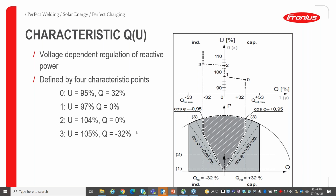And therefore, the injection of this kind of reactive power into the grid is going to counter the grid voltage and frequency similarly to be able to make it more stable for the inverter to continue operating.